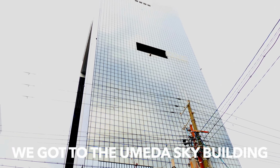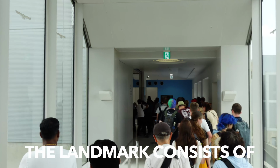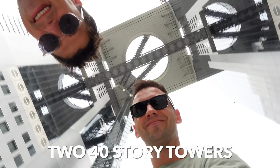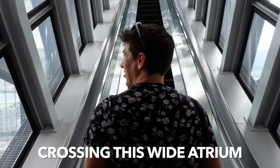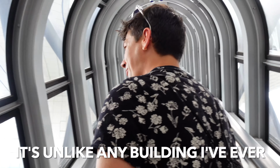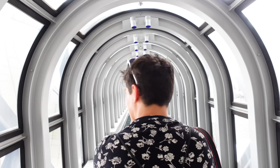We got to the Umeda Sky Building just in time, as it tends to get super busy in the afternoon. The landmark consists of two 40-story towers that connect at the highest part, with bridges and escalators crossing this wide atrium space in the center. It's unlike any building I've ever been in, and the views were insane. Oh, wow. This is cool.